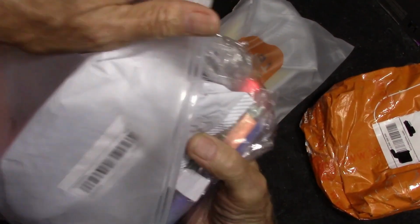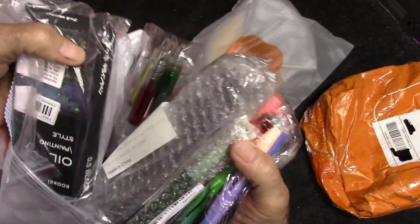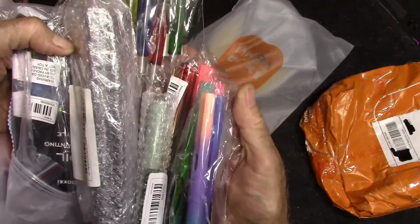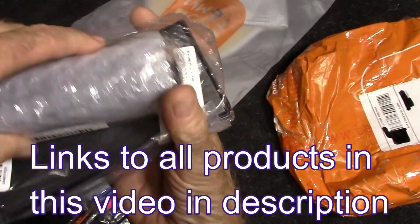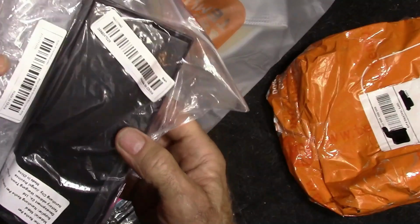As you can see, there are a lot of pens in here. I tried to order a variety of different pens to give you an idea of what's available on Temu. So we're going to be looking at these pens and talking about the purchasing process.